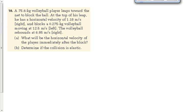And finally, question number 10. A 75.6-kilogram volleyball player leaps toward the net to block a ball. At the top of his leap, he has a horizontal velocity of 1.18 meters per second and blocks his volleyball moving to the left. The volleyball rebounds at 6.85. What's the horizontal velocity of the player immediately after the block? And determine if the collision is elastic. Okay, we haven't seen one of those yet today.